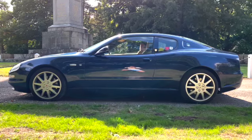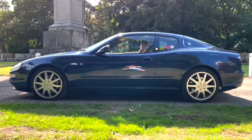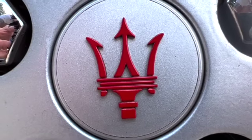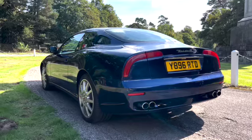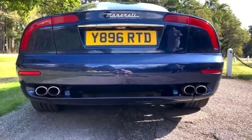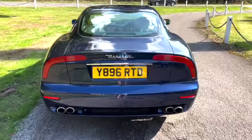Now the weight of this car is about 1,600 kilograms. Compared to my DB9, it's about 160 kilograms lighter. So that's like 2 decent sized adults. It's also a very rare car. They only made less than 5,000 of these cars. And to put that into perspective, they made about 175,000 996 generation 911s. So yeah, less than 5,000, a rare car.